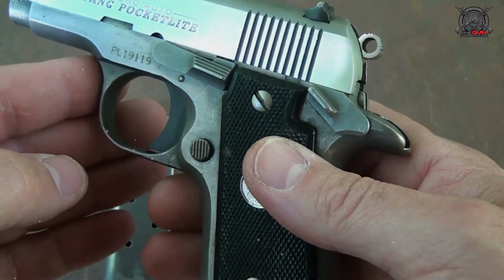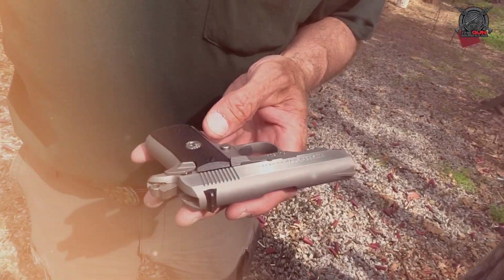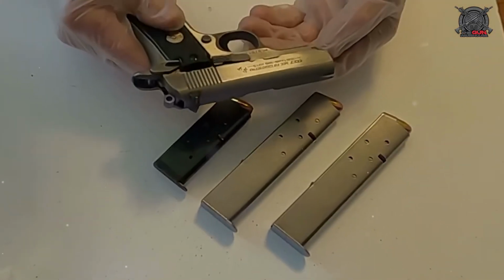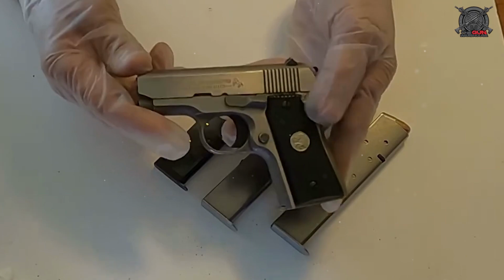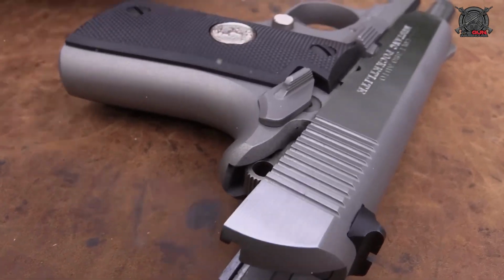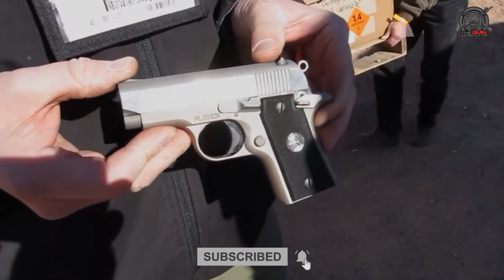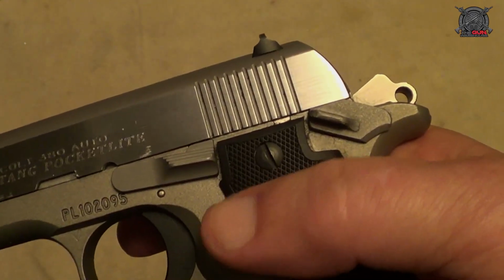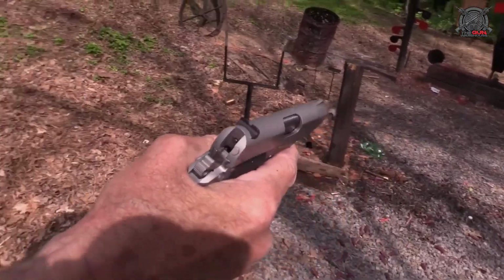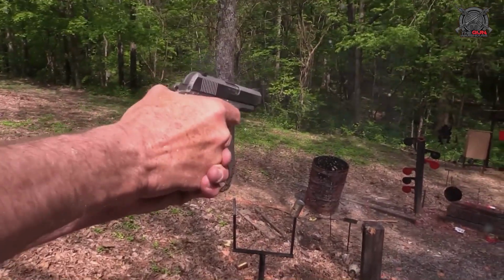The Pocketlite was Colt's answer to the growing demand for ultra-concealable carry guns in the 1980s, and it delivered in spades. What made the Pocketlite special wasn't just its featherweight construction, it was the classic 1911-style controls shrunk down to pocket size. The thumb safety, slide stop, and overall ergonomics felt familiar to anyone who'd handled a full-size 1911. The single-action trigger was crisp and predictable, something you can't say about many pocket pistols.